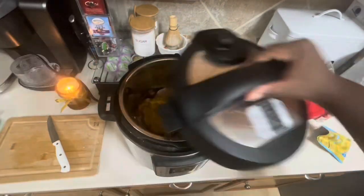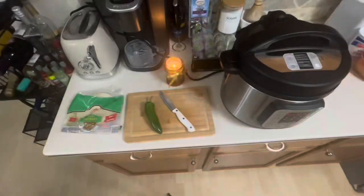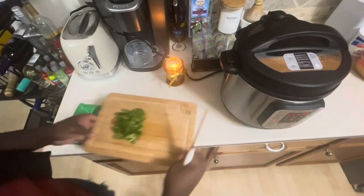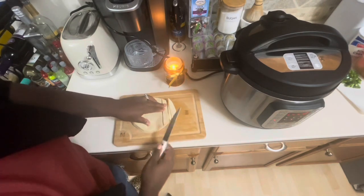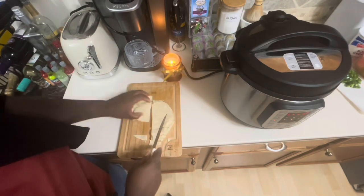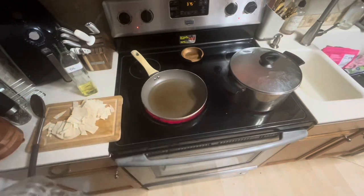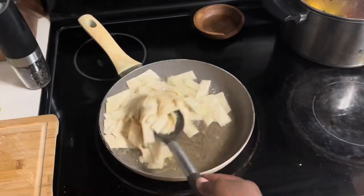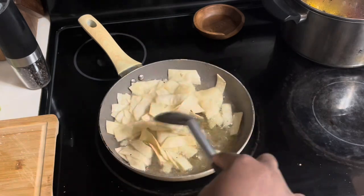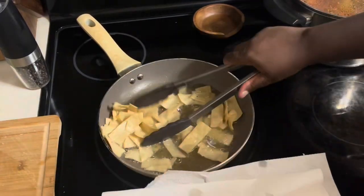I forgot the chicken broth, so I'm adding in some water. Allow that to cook until it's all the way through. Chop up some jalapenos. Then you're gonna get yourself some corn flour tortillas and cut them up just halfway across, and then I'm gonna go ahead and fry them so that they're nice and crispy. Once they're done, I'm gonna take them out, put some sea salt on them, and oh my gosh, this was so delicious.